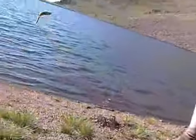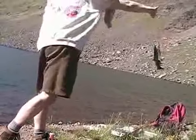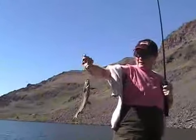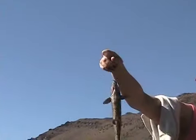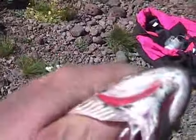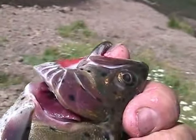Oh, look at that one. Wow! He's a big one. Hold him up. Hold him up higher. Yeah. Turn him a little. The cutthroat trout, there's where he gets his name, those under his gills there. Wow, what a pretty colored one. Nice, great big, pretty silvery spots.